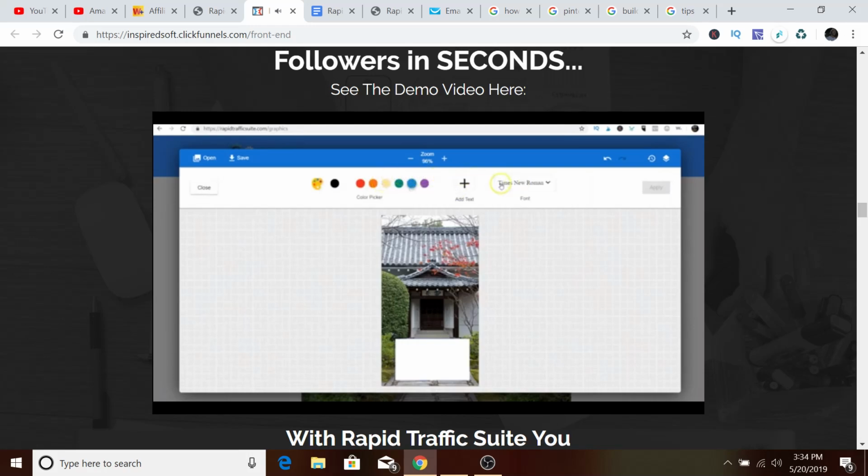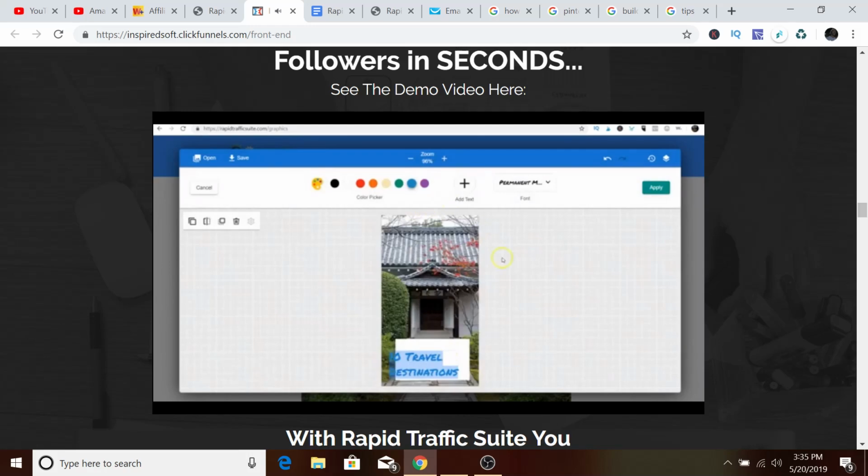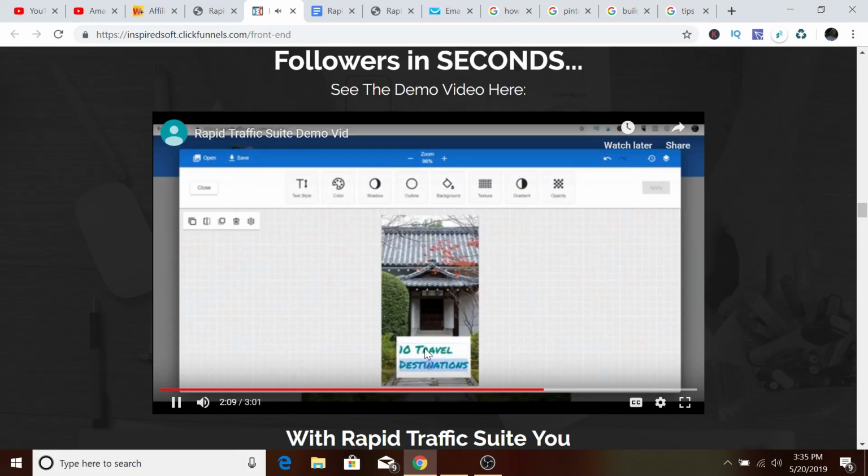So I could literally come in here and add text right here. That's the name. Travel. So I can grab that, change the text to something nicer. I could basically grab it, position it where I'd like to put it, right in there, change the color, something else, apply, then I can actually grab all of the text, change the style, I can make it center.